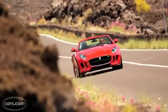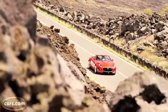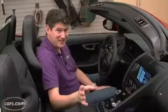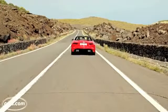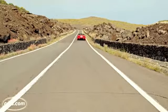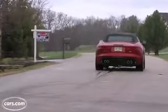As for acceleration, really, really nice. 5.1 seconds to 60 miles per hour in the base version, 4.8 seconds in the F-Type S, and in this version, 4.2 seconds to 60 miles an hour. Unfortunately, at this time, there's no manual transmission, though it's possible we'll get one in the future.